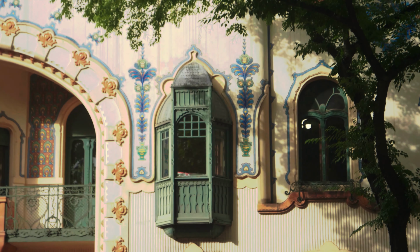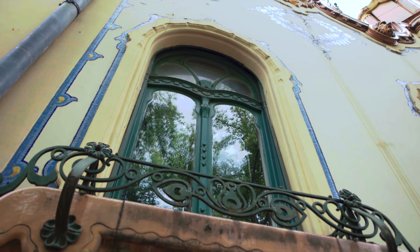However, the Raichls only lived in the palace for 4 years. The bankruptcy caused by great expenses and unpaid work forced them to leave their home and move to Szeged. There, Raichl erected 4 more Art Nouveau palaces.